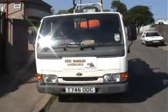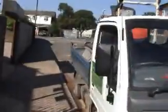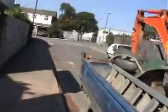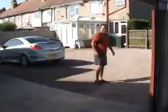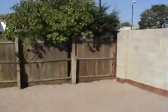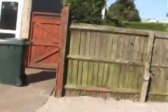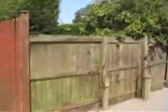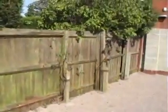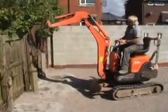The 31st of August 2010, and here we are back at Mr. Kumar's job in Rookery Lane. Neglected garden, you called it. And what we've got to do today is take this old fence out and that tree, I guess, and erect a new fence. Just going to get inside the outside of the fence here.